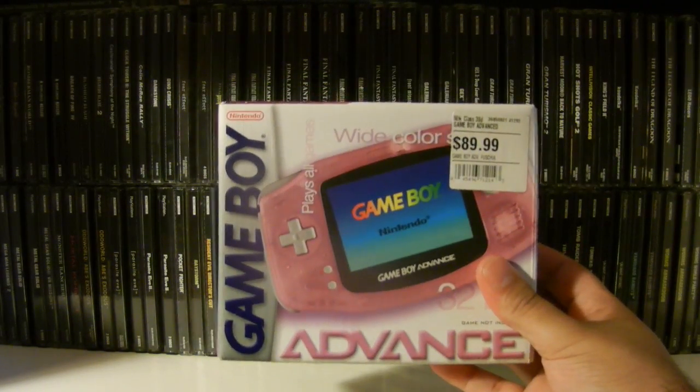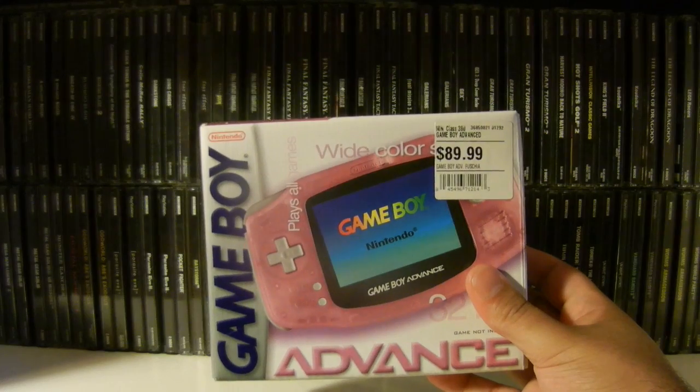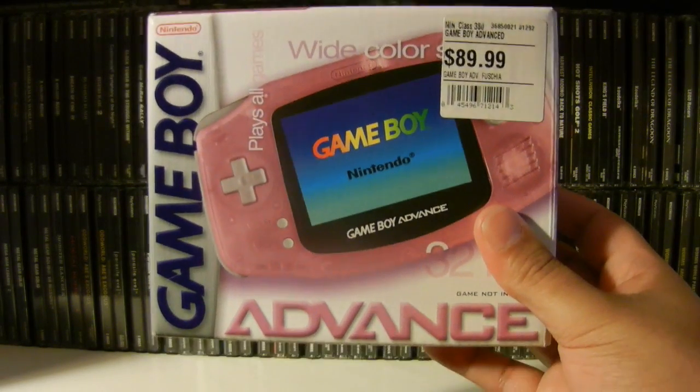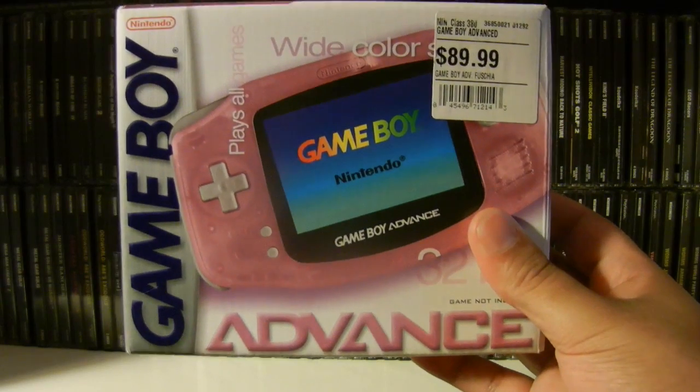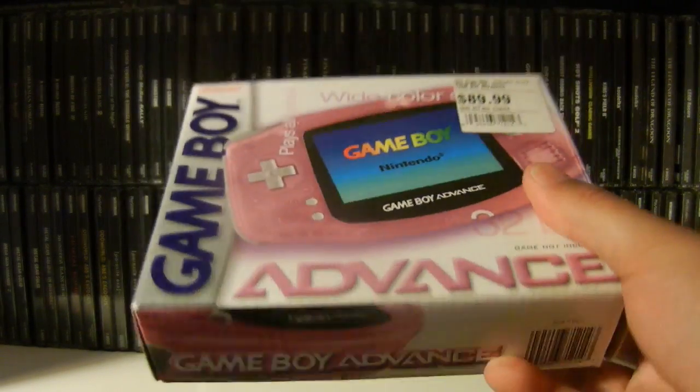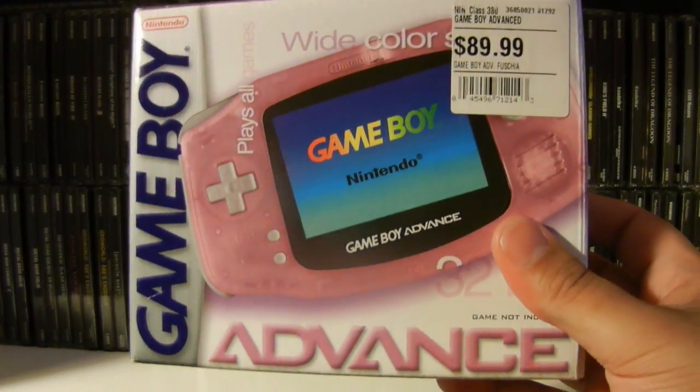Now, if anybody has a boxed Platinum Game Boy Advance and is willing to trade, I will trade this for a Platinum version of this. So if you have one and you want to trade, just let me know in the comments or send me a message, and we can go ahead and try and get that going.